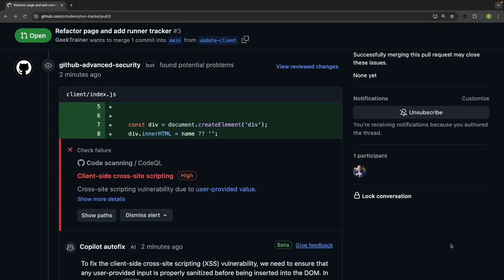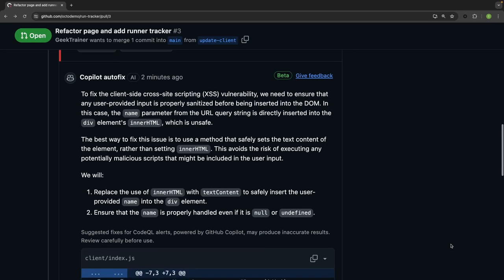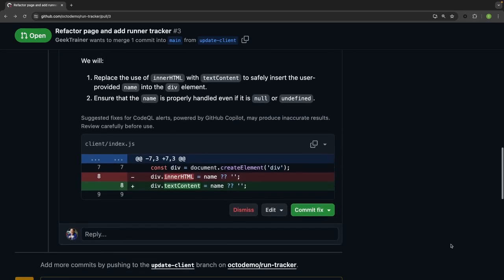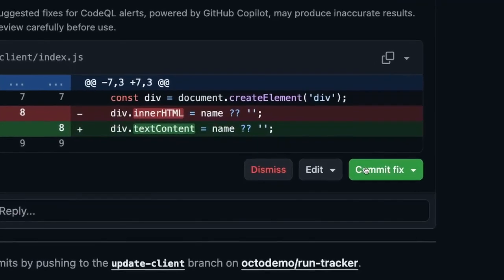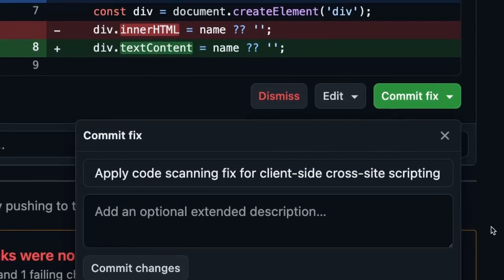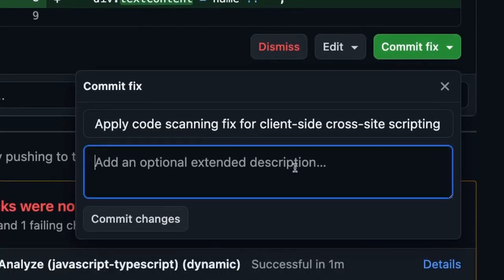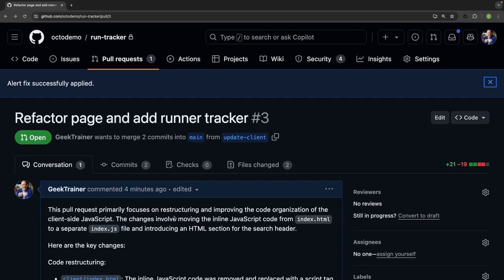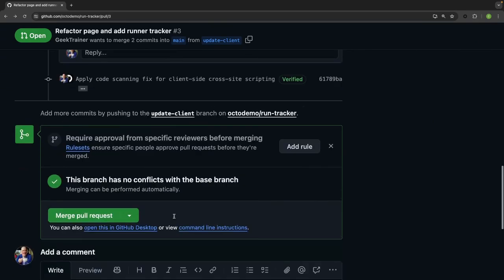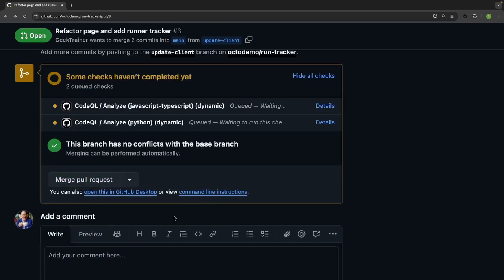The primary challenge I face as a developer when I see a security issue raised in a pull request is knowing what to fix and how to fix it. With GitHub Copilot Autofix, I get clear information about what's wrong with my code and a suggestion on how to resolve the problem. I can commit that suggestion right here, and the scan will rerun so I can be assured that the fix did in fact resolve the issue.